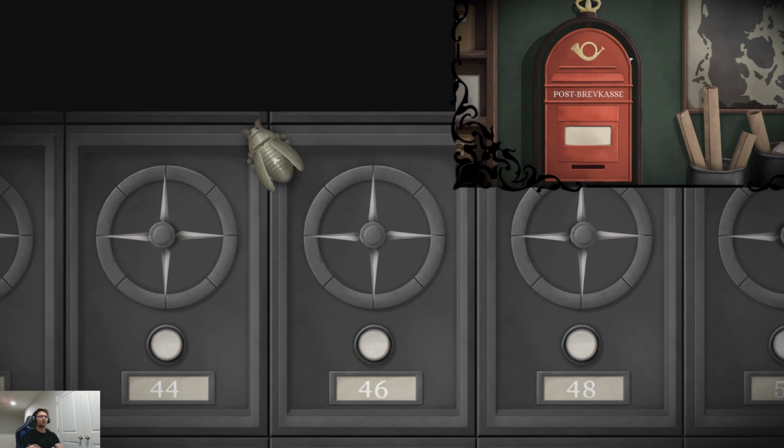And these 3 lockers that are kind of the whole that fill up the whole screen have numbers at the bottom.